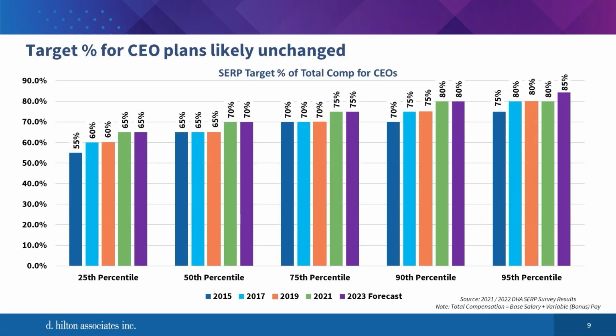Now, if we move forward, this kind of gets to the question of size. As Debbie said, all SERP plans are unique to the individual. One way that oftentimes you benchmark the SERP plan is based on target percentage of total compensation. And when we say total compensation, we're talking about base salary and variable pay. Cash compensation. So you can see at the 50th percentile, that's the median, right? So half credit unions are higher, half credit unions lower. You can see that for 2023, the median percentage target is 70% of final. It's typically final average compensation, either the last 3 years or last 5 years. And it's pre-tax. That's a pre-tax percentage.